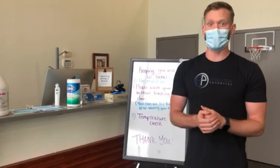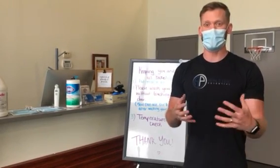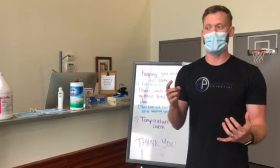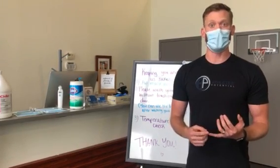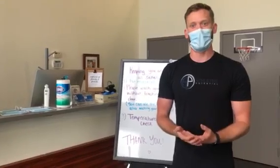So guys, those are the steps that we're taking. We appreciate all y'all's commitment to making sure that we keep this place as safe as we can, so that we can not only treat your musculoskeletal conditions as effectively as we can and have, but also do it in as safe an environment as possible.